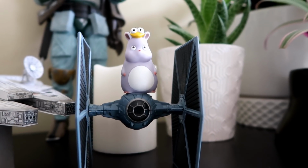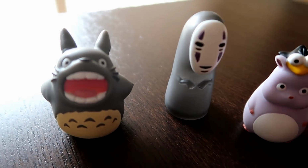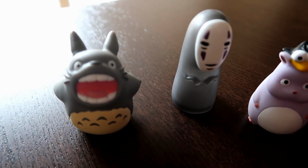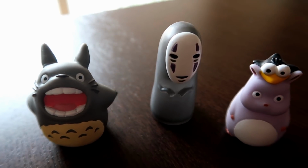I absolutely love Bo. I think he's like the cutest character. He's so funny. More so when he's in his like little purple hamster phase than even when he's a baby. But so you can see here the three that we picked up. So we obviously got a Screaming Totoro, we got the No Face, and we got Bo. And they're just absolutely adorable.